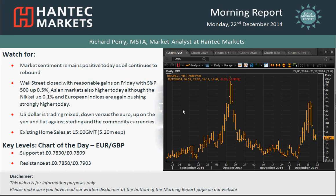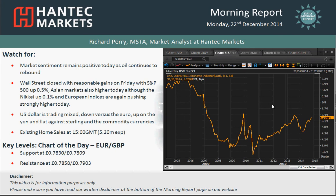Into today, there's not a great deal out this week at all, really, but you've got the existing home sales for the States at 3 o'clock. It's forecast to come in slightly down from last month. 5.20 million is the expectation for the annualized figure there for existing home sales, but nothing too significant on the downside. Throughout this week, we're pretty much tying up just a few loose ends on the data, so there's not going to be too much to impact on the markets, and you'd imagine sentiment should remain fairly positive if this oil price remains supported.